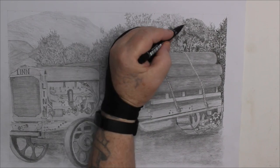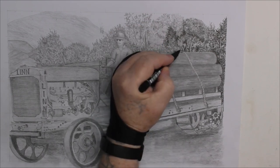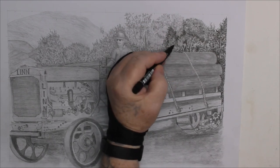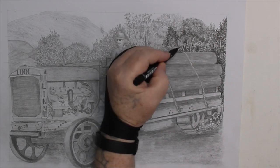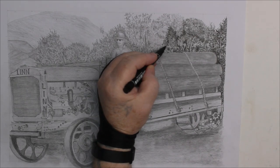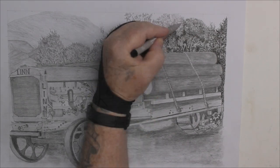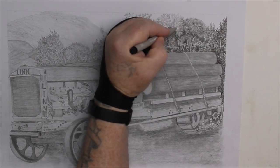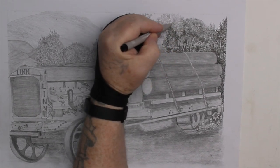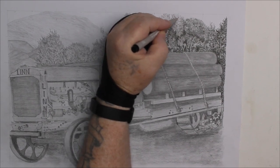Now, of course, all this information and a lot more can be found just by, what we all do, Googling it. Now, as far as the drawing goes, I'm really enjoying using my fine line pens. I don't get to use them as often as I would like to. It's amazing how things have changed. I mean, there was a time when you could only get black. That's all they had available for fine line pens.